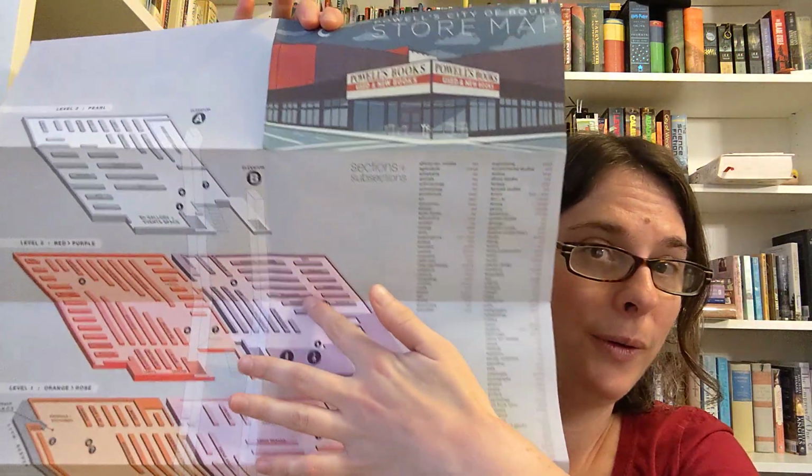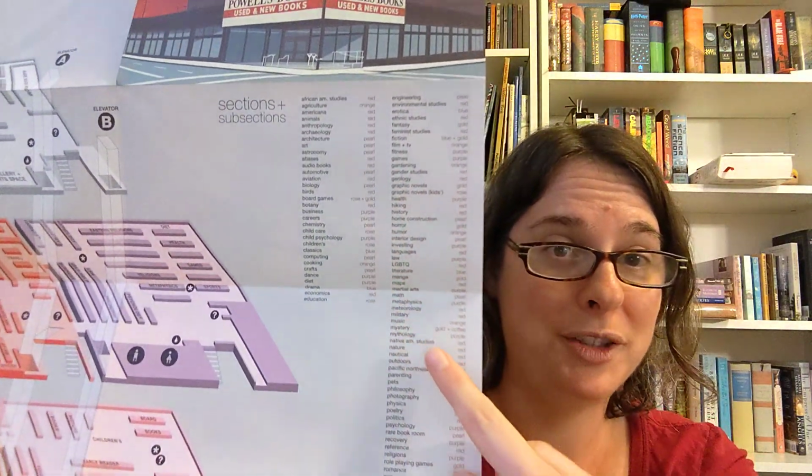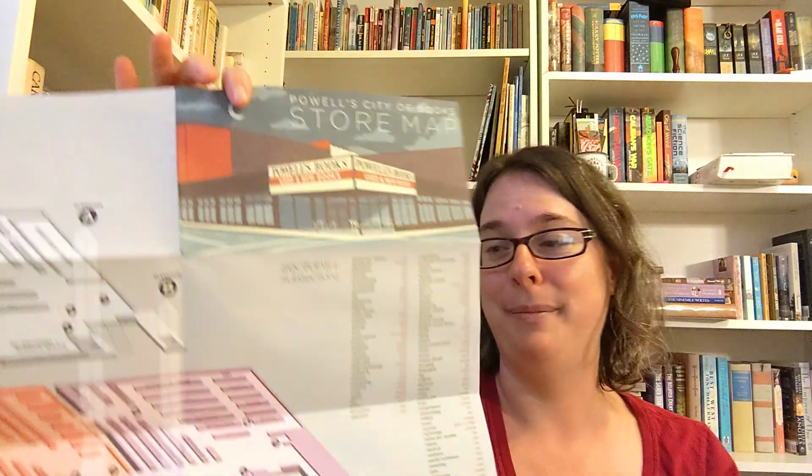You have the second floor, and then you have the third floor. And they have all of these sections. Everything imaginable they'll have, and lots of it. So even though I spent 2 hours there, I didn't get near.